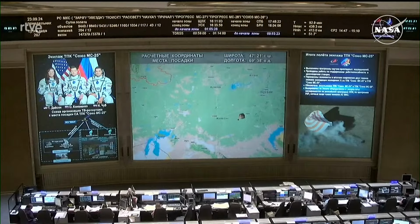So we'll be standing by for additional video from the landing site once the all-terrain vehicle with the television equipment is repositioned by the Soyuz MS-25.